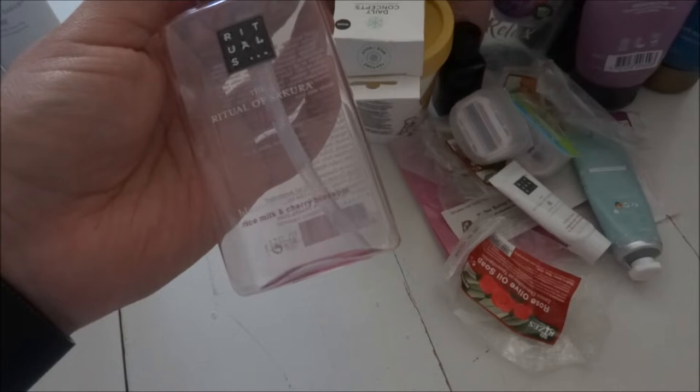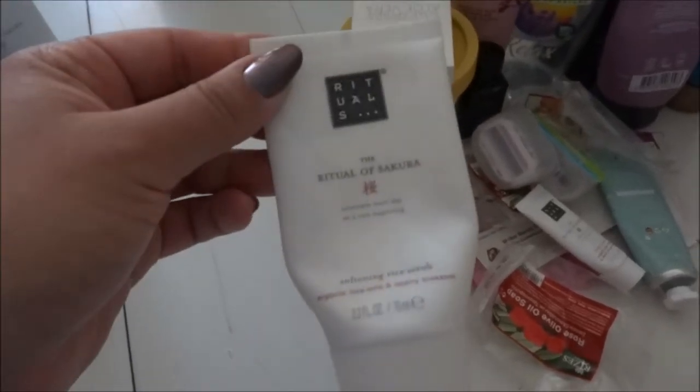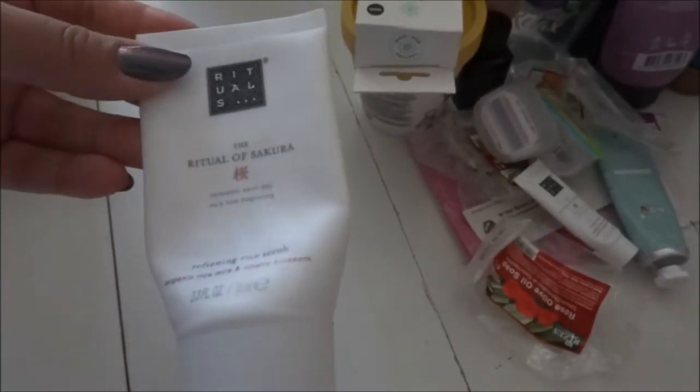And then as I said in the beginning, this is actually a hand wash. It's the Ritual Sakura, so together with that one, well, those two. But I use it as a shower gel instead. Also, I kind of like that range, I have this rice scrub, also from the Ritual of Sakura.